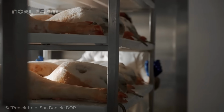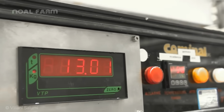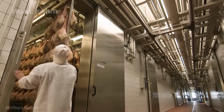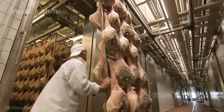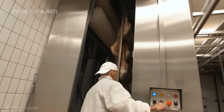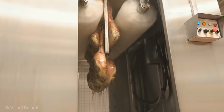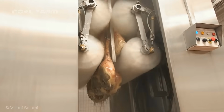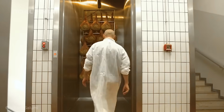The pork leg is salted for several weeks and then placed in a cold room to allow the salt to penetrate deeply into the meat. In the second salting, after 1 week, the pork leg is washed to remove the old salt and then salted again with fresh salt. This process lasts about 15 to 18 days.